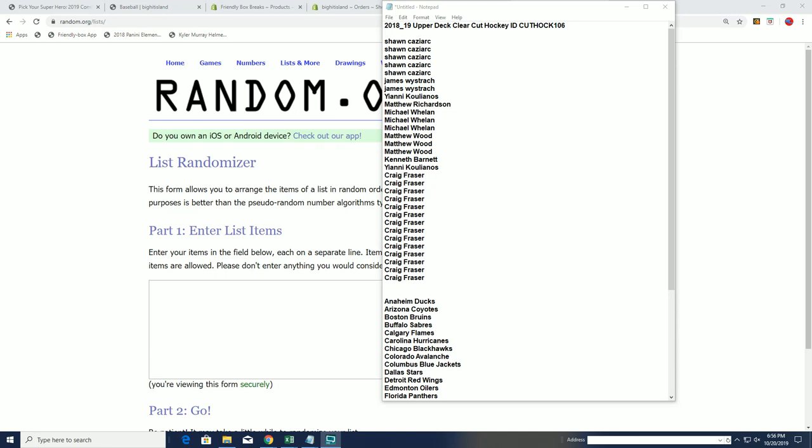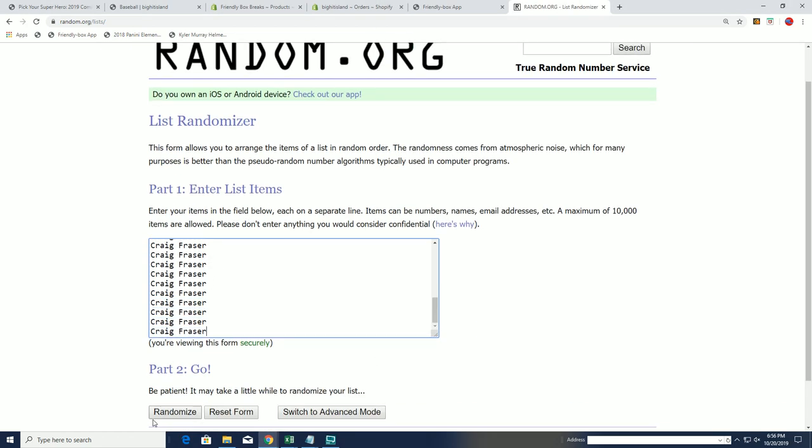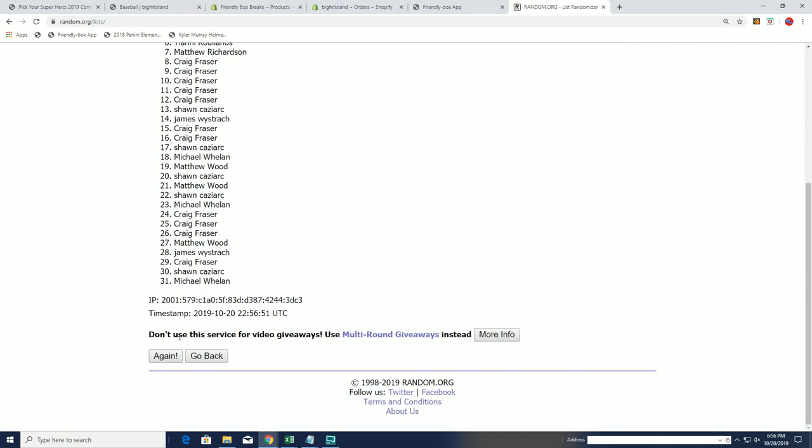All right, guys, 2018-19 Upper Deck Clear Cut Hockey coming at you on a random team format. So we got to get some teams assigned here. We'll do that right now first with guys' names. Good luck, everybody. Thanks to everybody for buying in and supporting the break.